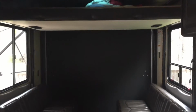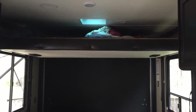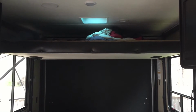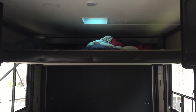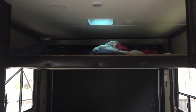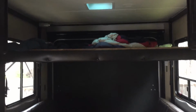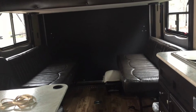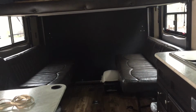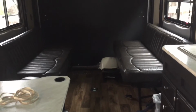Dave, do you want to show how the bed comes down? Okay, so there's that bed over there that goes up during the day, and then with the press of a button, it comes down and makes a bed. That is where Milo, our 13-year-old, is going to sleep. And under there, those couches turn into another bed. Actually, they don't quite turn into another bed. They turn into two other beds.